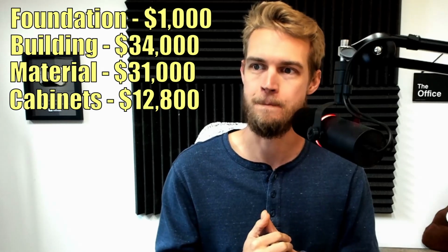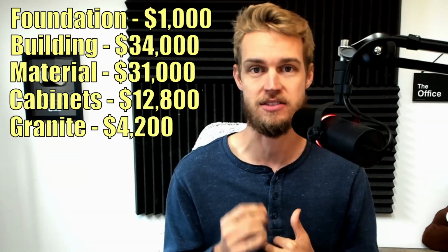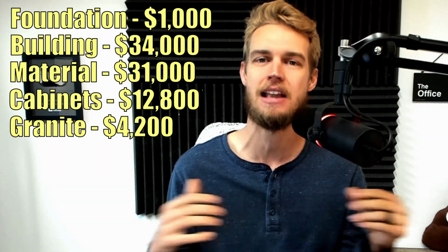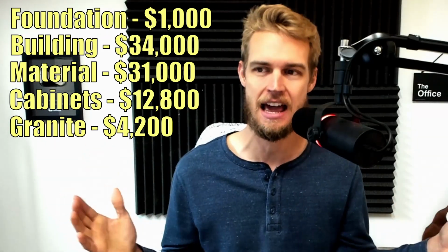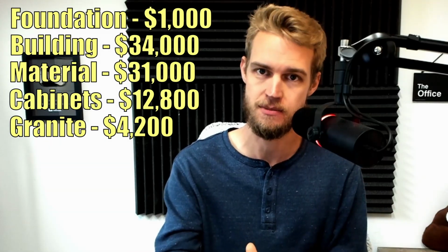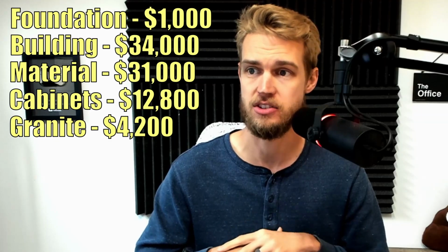The immediate thing that follows cabinets is granite, although in the building list they're very far apart, really. The granite cost us $4,200, and that is a decent amount of granite. I think it was an entire slab. So if you go to a granite place, we bought an entire slab, plus our granite fabricator had a piece that he sold us as well for the island. So that's how much granite we ended up buying, and with labor, $4,200.